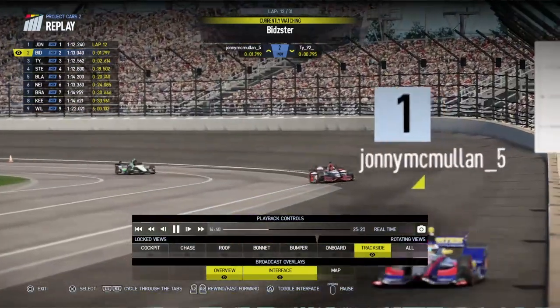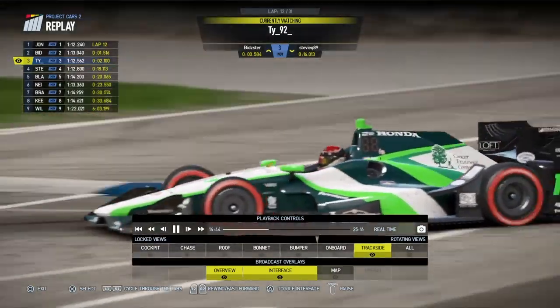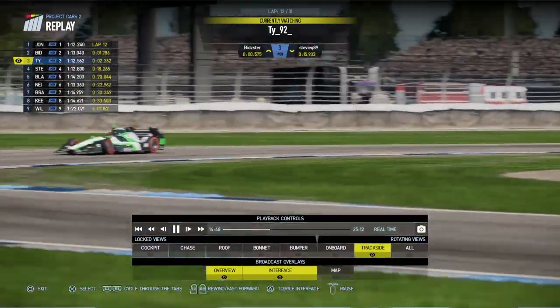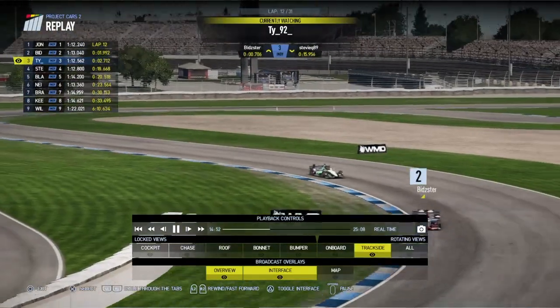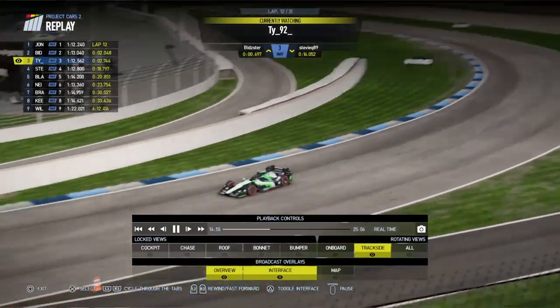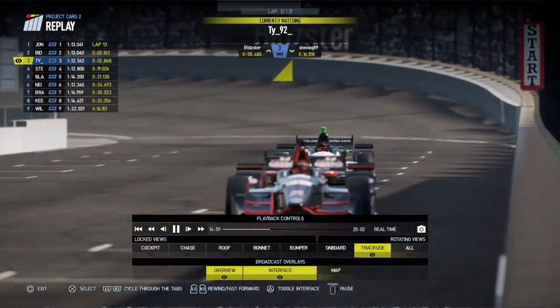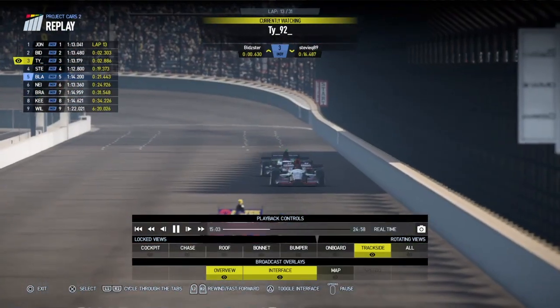As we look at Bidzster there with TY closing in, TY is closing onto the back of Bidzster now, half a second to a second gap. The gap seems to be fluctuating at that kind of distance, so TY is catching up to Bidzster in second place, loitering around, not losing any time, just trying to keep with the two front runners and pick up any spoils if there are any mistakes.